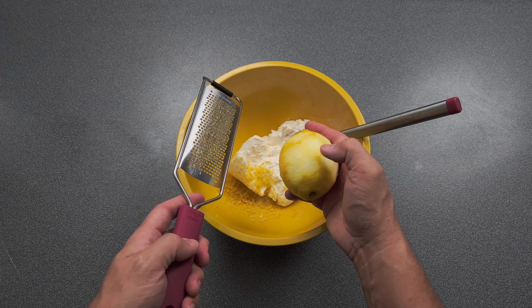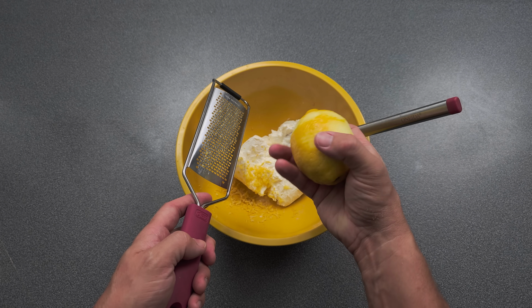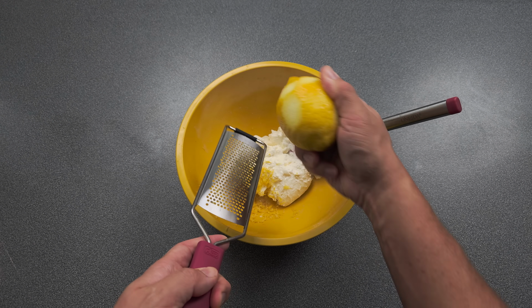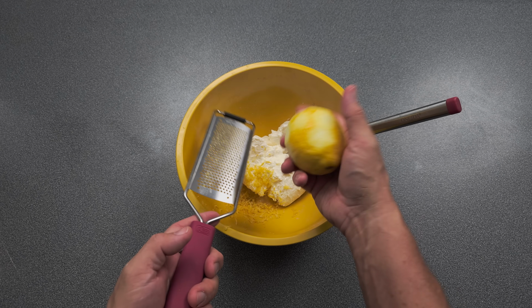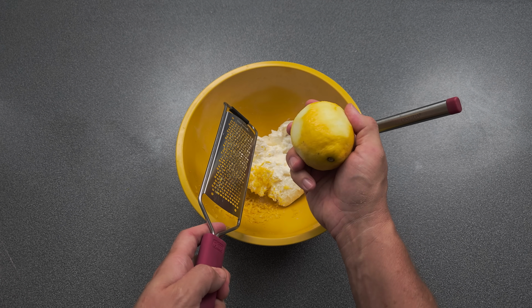And look, I know the pith has some benefits to it, but it also makes it nice and bitter. I'm not wanting bitter, so I'm just going right down to where the white part starts. That's what we're going to do. If you want it bitter, hey, use all the pith you want. It's your dessert. I prefer mine to be nice, sweet, and, you know, just a little bit tangy.